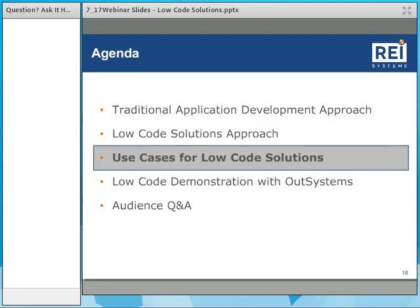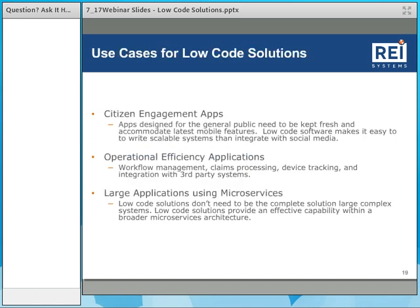So next, we'd like to talk about how you can use low-code solutions, different use cases for those. Basically, this falls into three buckets. These are very big buckets, but just generally talking about them. So we have citizen engagement apps. Essentially, these are public-facing websites. And with these public-facing websites, we need to be able to scale to handle hundreds of thousands of users or millions of users very quickly and efficiently.